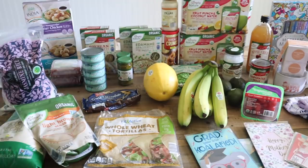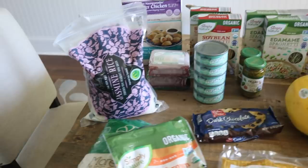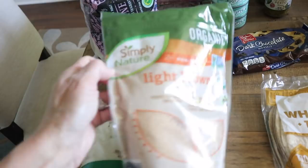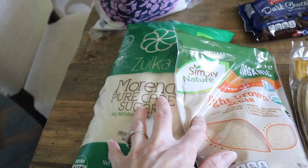So here is my Aldi haul. This is a culmination of 2 weeks of Aldi haul shopping with my shoppers from Instacart. Okay, so some of the staples that we added to our shopping adventure are items like organic light brown sugar and Morena pure cane sugar. We're actually baking more cookies at home and I was running low on both of those items.